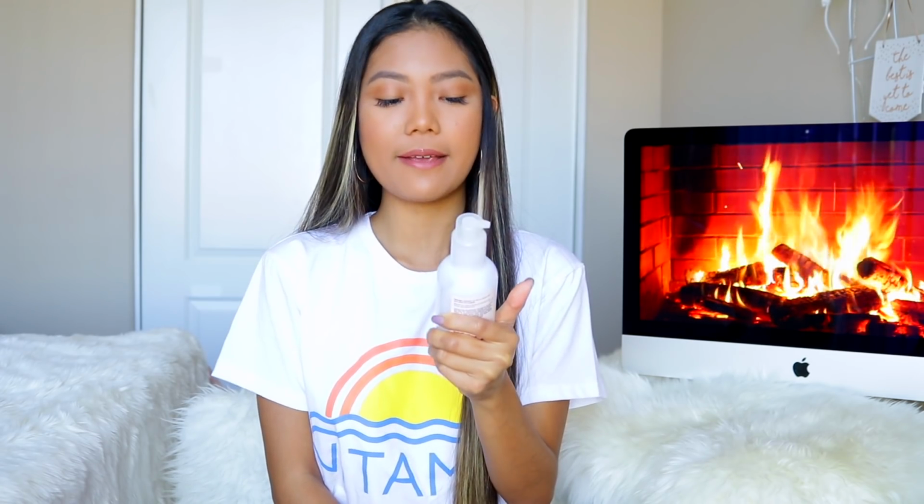It says it's number one dermatologist recommended. Another face wash I have is the Glossier Milky Jelly Cleanser Conditioning Face Wash. This is what it looks like. I'm almost done with it, and to be completely honest, I love using this in the morning because it makes my skin super smooth and it brightens it as well.